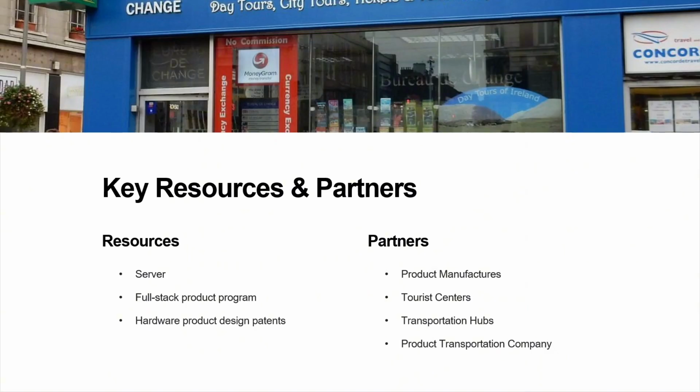The key resources for our business model include the recommender system program or software, and the server that will be used to connect all the on-site devices and for storing the reviews to further improve the recommendations, and of course the hardware used to actually build and deploy the product in the form of display screens. And hence, our key partners that will be helping us implement this will be the product manufacturers, the transportation company we will be using for moving the hardware, and the tourist centers, for sure, that will be cooperating with us throughout the whole process.